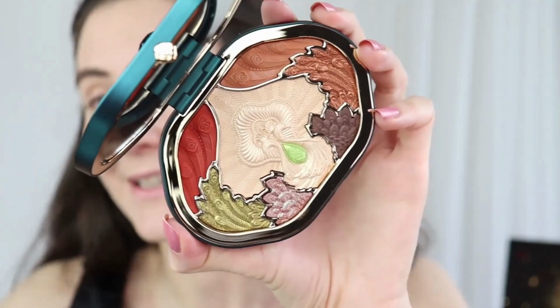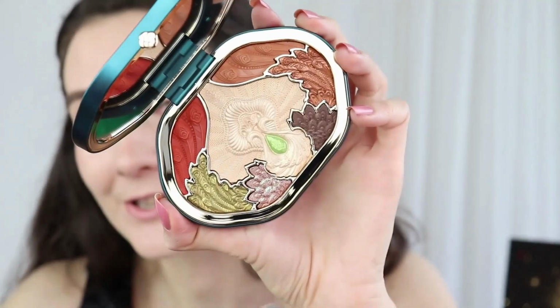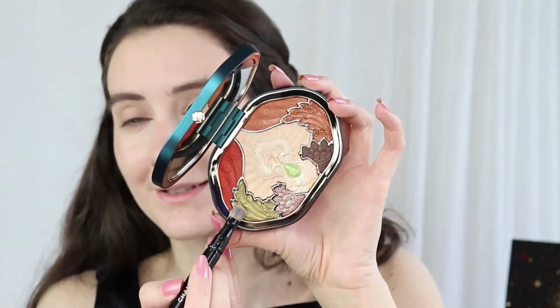Now let's go ahead and get started. I want to be using this color here because it's one of my favorite colors in this eyeshadow palette. Like all of the colors I love. I adore this eyeshadow palette because you can create so many different looks. But I'm going to be starting with this color here. And it's so soft, lovely, pigmented. I'm going to be applying this straight on my mobile eyelid.